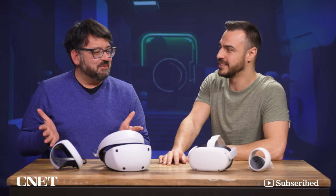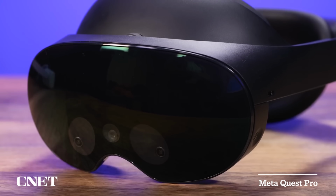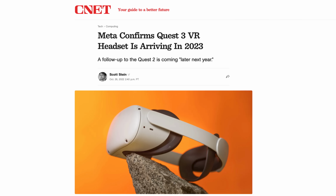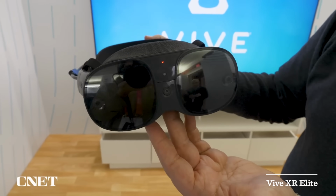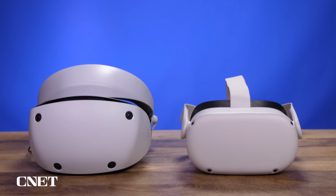This is a big year in VR. We got a lot of stuff. The PSVR 2 is the first shot, but we had the Quest Pro last year. We're expecting some sort of Apple headset by the end of the year. Maybe it'll be next year, who knows? The Quest 3, the follow-up to this, is coming by the end of the year too. And then there are things like the Vive XR Elite. So there are a lot of products, but these are the two most well-known right now, and I think they're the ones that people are deciding between. Yeah, and as you can tell, they look very different.